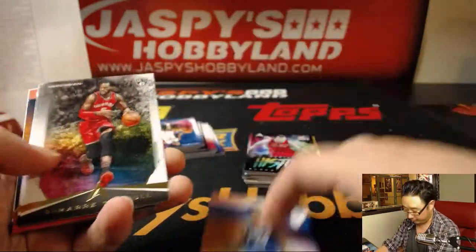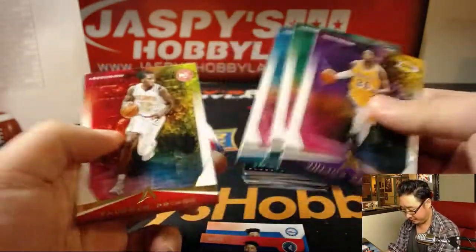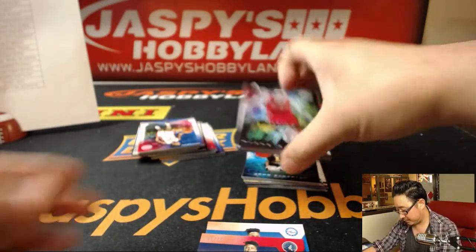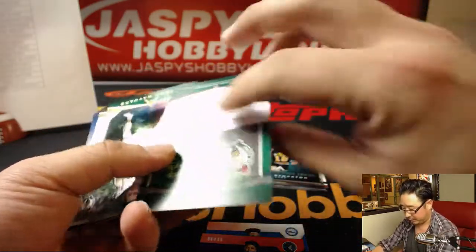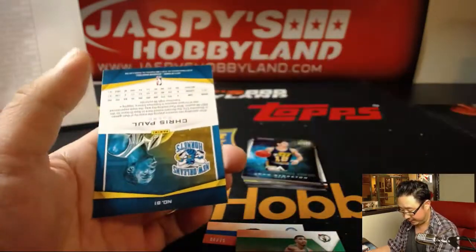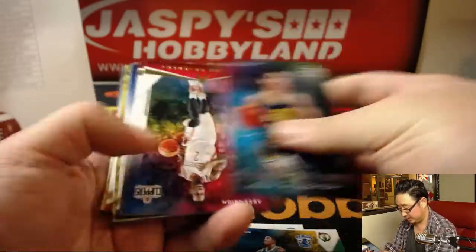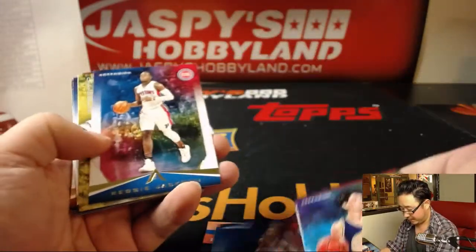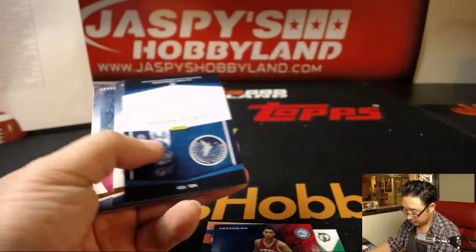Good luck. Nice Markelle Fultz rookie card. Justin Patton to 75. Got Jayson Tatum. Nice Jayson Tatum rookie for the Celtics. There's Chris Paul for New Orleans. Ben Simmons. Justin Patton for the Timberwolves.